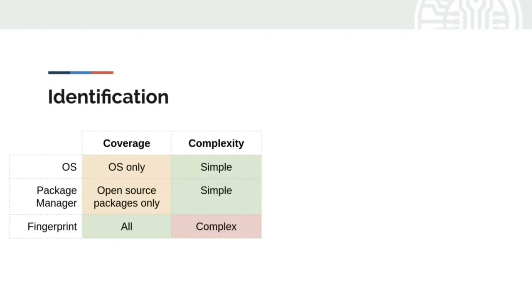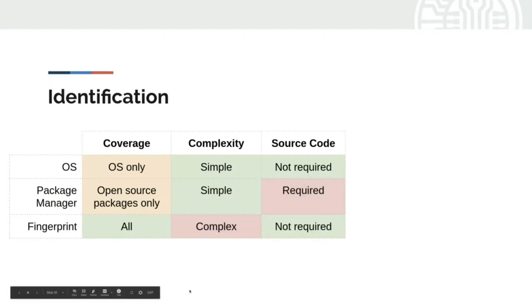The disadvantage, however, of using the other approach is that, for instance, for package managers, we need access to source code and the package manifest to know exactly what is being added to the application to determine if something is vulnerable or not. This is not required for the OS approach, and it's not required for the fingerprinting approach.